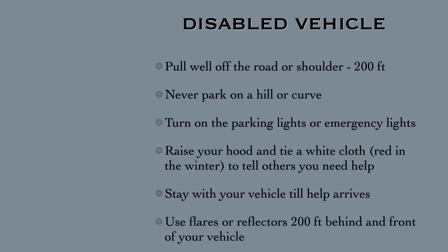You do need to know this for the final. Anytime that your car breaks down, it should be seen for a distance of 200 feet. Crashes happen when people come around a corner over a hill and they can't deal with what they see in the road. So if there's an incident where you are on the roadway, push it off the road if you can and put it someplace where people can see your vehicle for a long distance, at least 200 feet. So don't park on a hill or a curve.